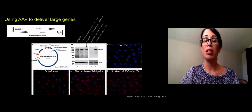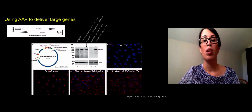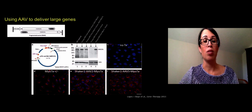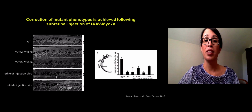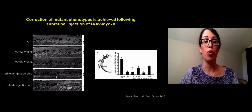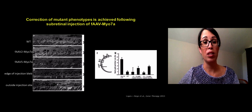Nevertheless, this fragmented or heterogeneous vector system proved capable of expressing full-length Myosin7A in the mouse retina that was of the appropriate size. It was just as big as wild-type Myosin7A. Excitingly, we were able to use this fragmented AAV to correct both the melanosome migration phenotype as well as that opsin trafficking defect that we saw in the Shaker-1 mice.